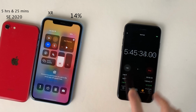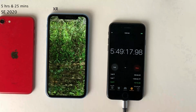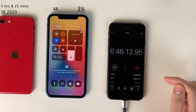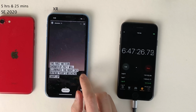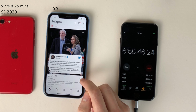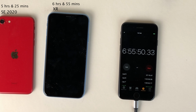So next we're going to do 1 more hour of YouTube video streaming. So we're going to load up the same video and again just stream it for another hour. And after another hour of YouTube streaming, the XR is just barely hanging on at 3%. So we're going to head back to Instagram and just look at some more stories and posts until the XR dies. And 7 minutes into Instagram, the XR dies, giving it a total on-screen time of 6 hours and 55 minutes in this test.